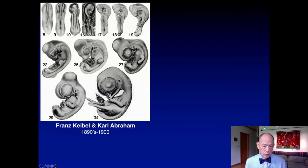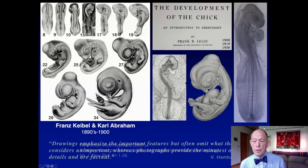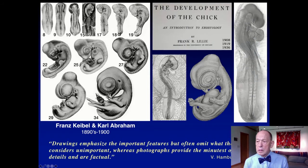Then, of course, there was Lillie, and his book, going back to 1908, had lots and lots of sketches. These are two of them from there. But photography was not widely accessible, and you could do it in your lab, but it was very difficult to get it published with any resolution at that time. And so Hamburger and Hamilton made a number of decisions, and one of them is they would only use photographs, not drawings, as key points.